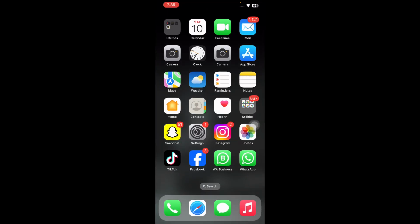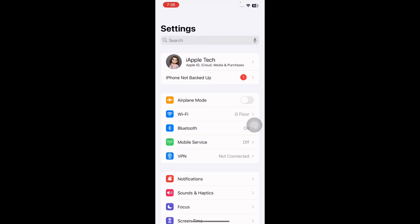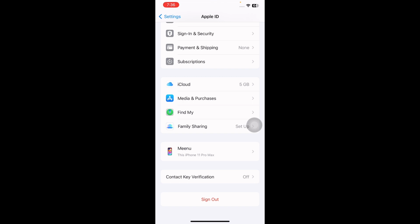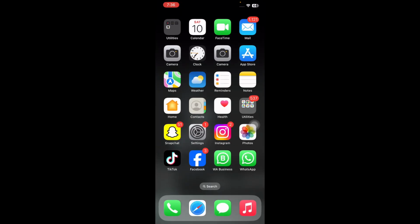And the next step is sign out of iTunes and back in. Go to settings, tap on your Apple ID at the top, scroll down and then tap on sign out and enter your Apple ID password and confirm, and then sign back in and see if iTunes Store is now working, and you are done.